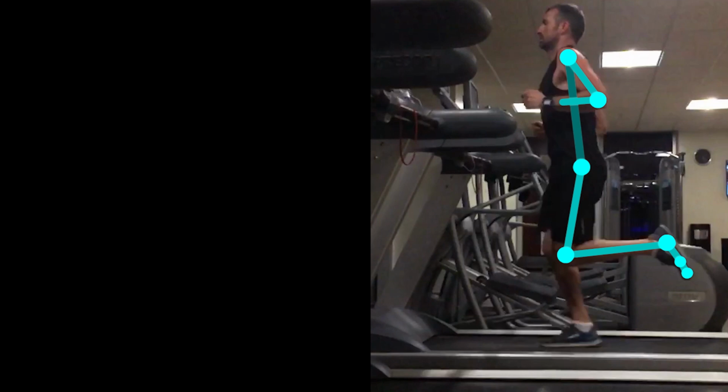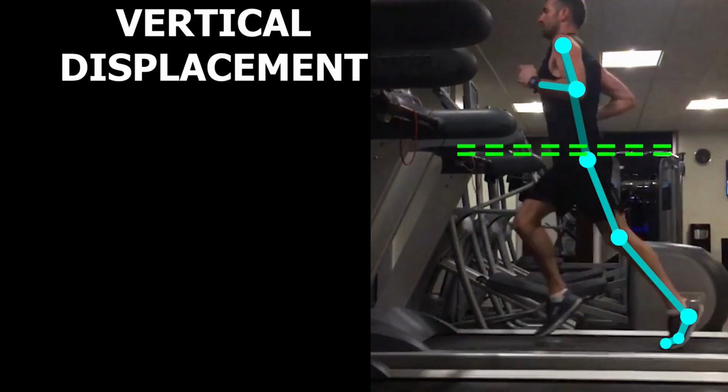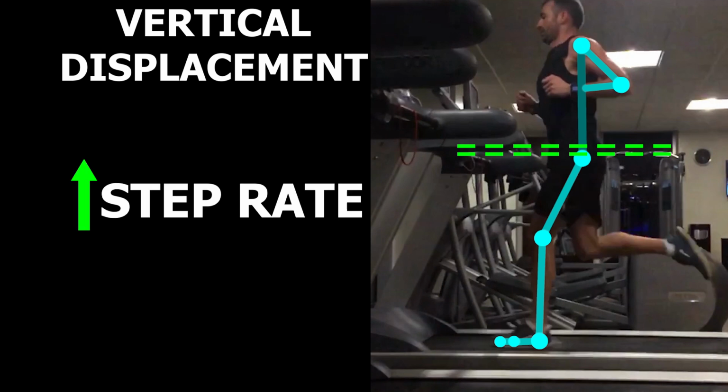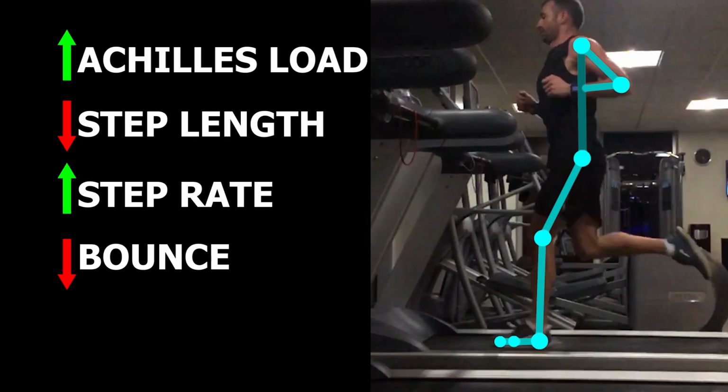A third thing to note is that vertical displacement, or how much bounce that occurs as you run, may be less. The reason for less of a bounce may be influenced by the higher step rate, as I mentioned earlier. This is because the higher the step rate is, the lower the vertical displacement tends to be. This may be useful to those who have limited tolerance to impact, as there is less up and down movement involved. However, if this is solely the case, it may just be better to run on softer surfaces outside if possible. And those are a few differences that may occur when running on a treadmill compared to overground running.